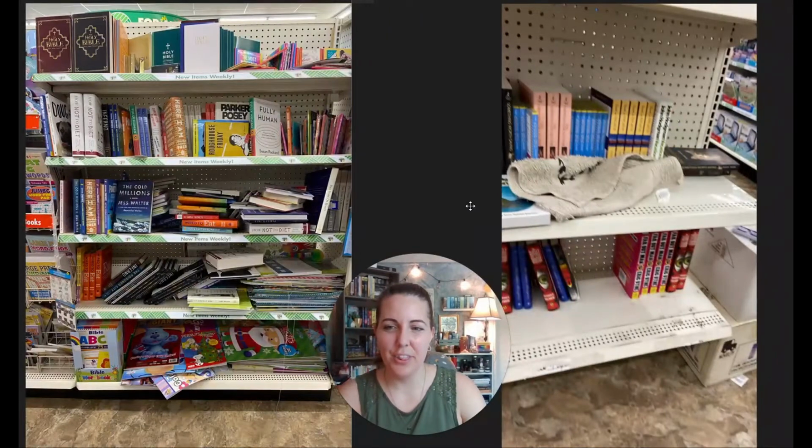And then this is our third Dollar Tree book selection. I didn't realize how blurry this was. I would have taken another one.